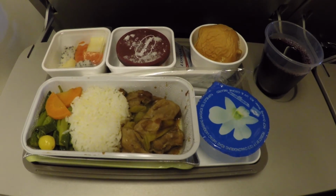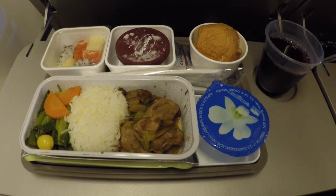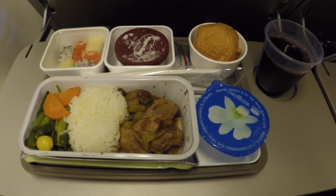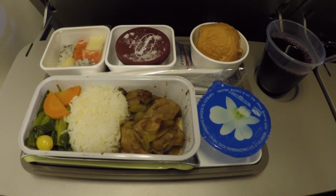For dinner, we had some sauteed pork with rice and sauteed vegetables with some red wine, soft drinks, bread, and I had some fruit cuts and strawberry ice cream.